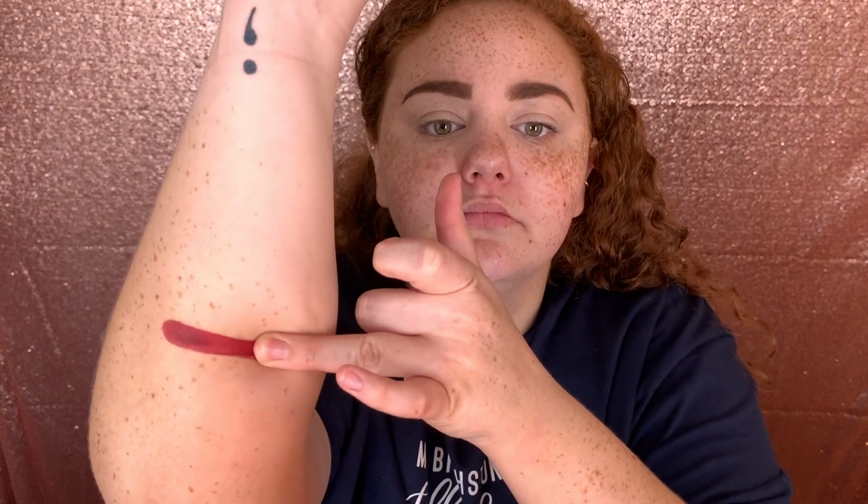Okay, so this last row is Poet. This is the more purple row. This is the sequin here. Again, I suck at swatching. Metallic. And then the glitter. Wow. That glitter is something else. Wow. All right, guys, so that is the whole palette swatched for you. So let's get into this makeup look.